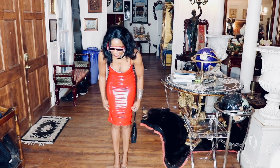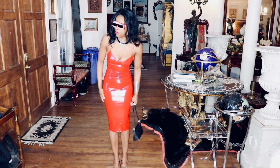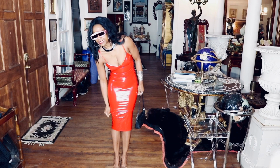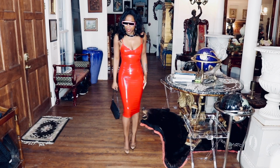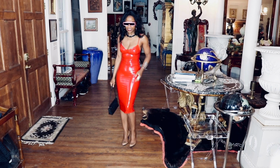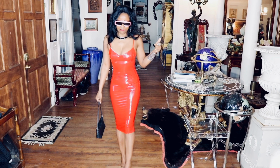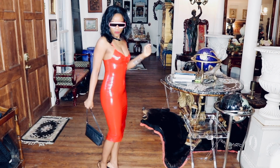So this latest outfit I actually got from Fashion Nova. This was billed as a latex dress. I actually bought this a couple of years ago, but I haven't had the opportunity to wear it. So I'm gonna go ahead and try and find the information and put it down below for you guys.